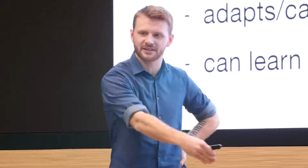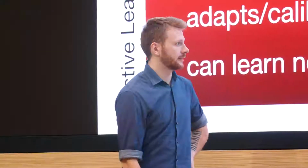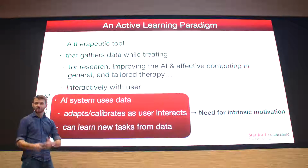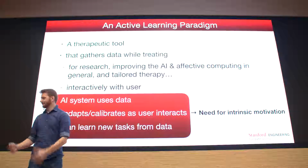So that if one child has problems with a very specific type of social interaction, we can train a system that helps that particular child. And so that's the part that we call active learning. And we believe it's the future of everything.